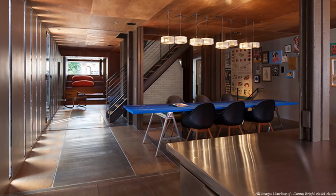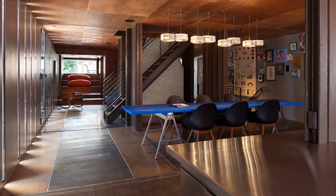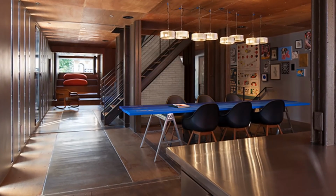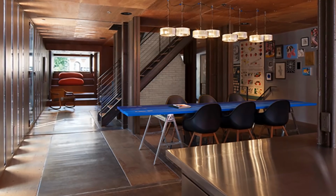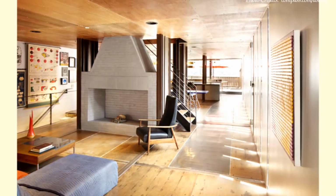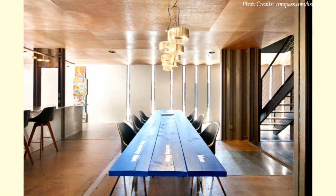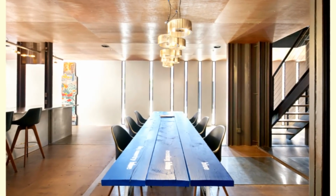The home's primary living areas, including the kitchen, the dining, and the living room, are found on the first floor level, connected to an outdoor deck fitted with an outdoor table, a built-in barbecue pit, and a lap pool. A perpendicular staircase and a chunky brick fireplace in the center of the building separates the eating areas from the sitting room on one side.